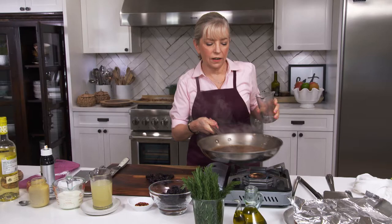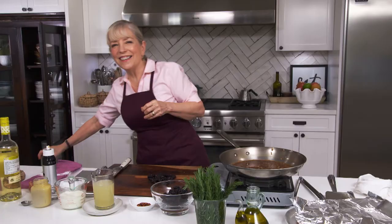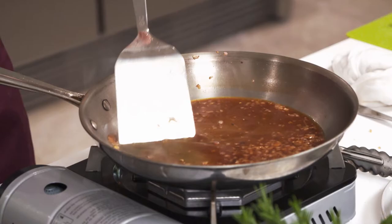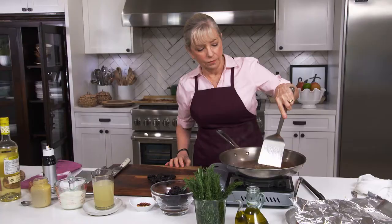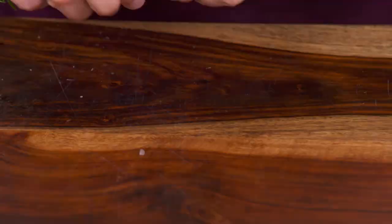Wine actually isn't high enough in alcohol to catch fire, but I just like to promote good habits. You don't want to ever add, let's say, brandy to a hot pan. It could catch fire and then you'd be sorry. While that's reducing, I'm gonna get my rosemary ready. We need about 1.5 tablespoons of rosemary.